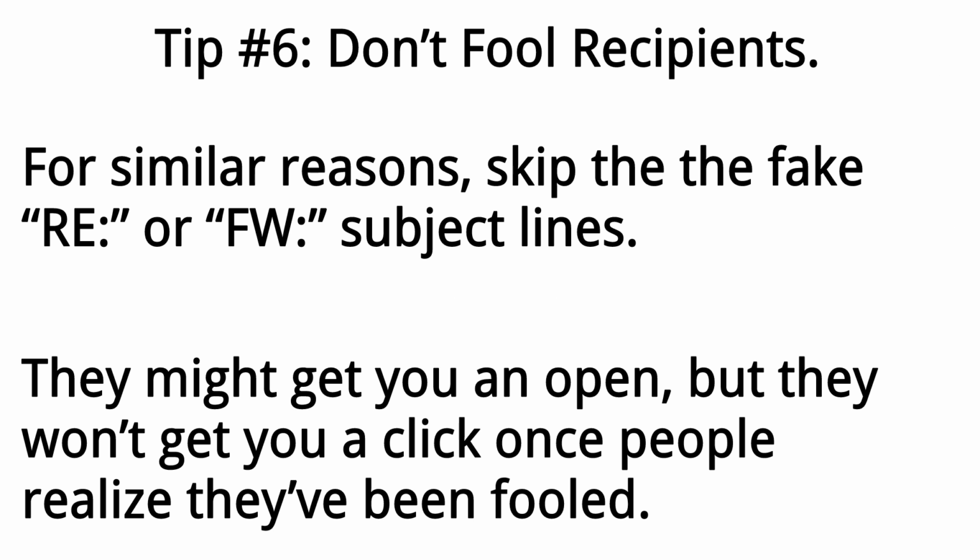Tip number 6. Don't fool recipients. For similar reasons, skip the fake RE or FW subject lines. They might get you an open, but they won't get you a click once people realize they've been fooled.